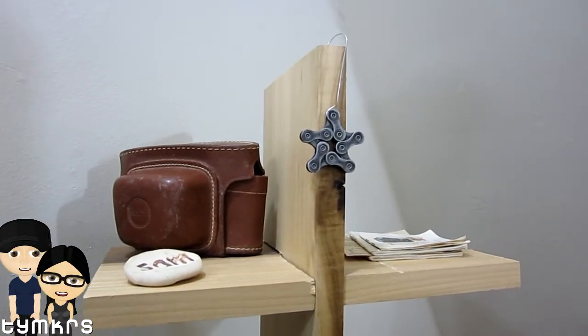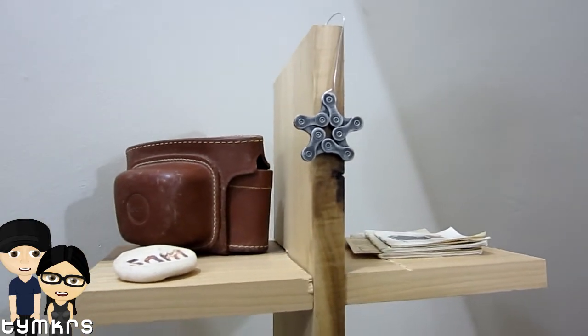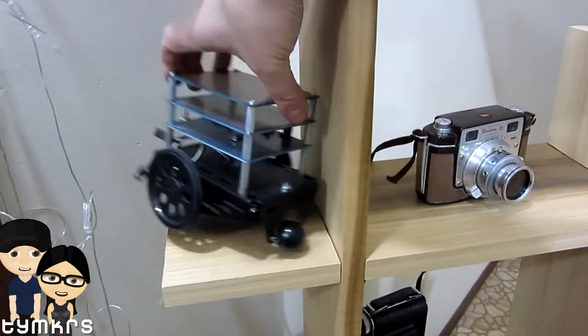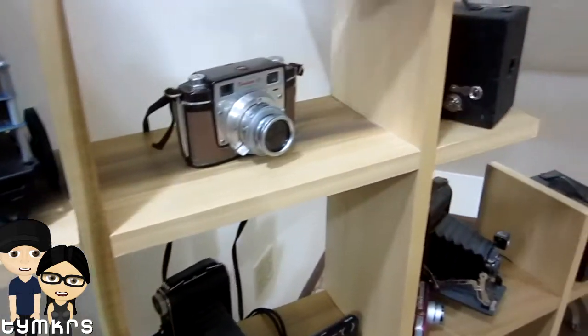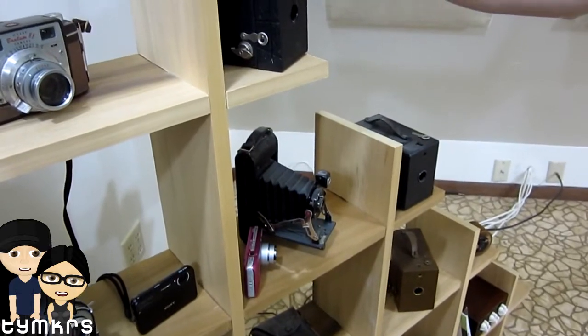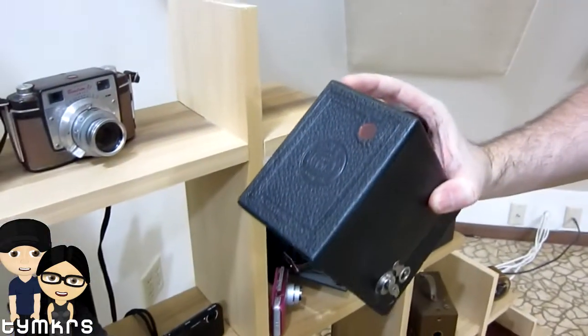That star was made by Matt. It's made out of bicycle chain link. We got a Bobot all stacked up with a USB prop on there, ready to go. We haven't got to do anything with it yet, but we will. Here's a Kodak. And then we've got a whole bunch of old cameras. We've got a lot of Kodaks.